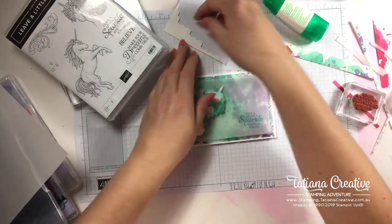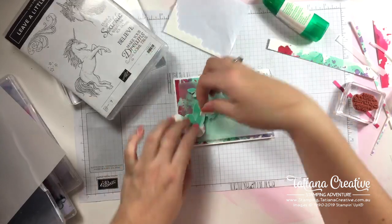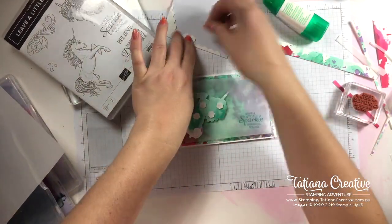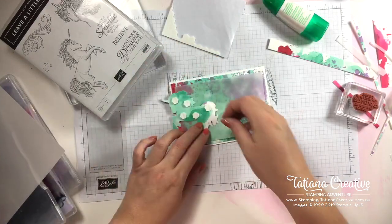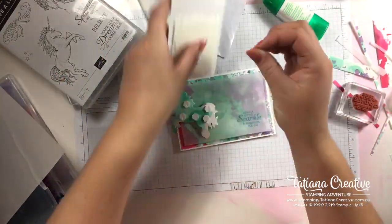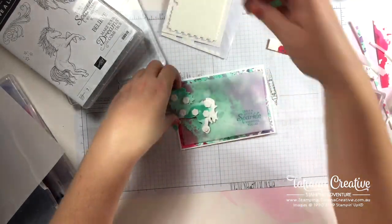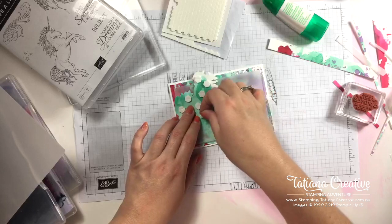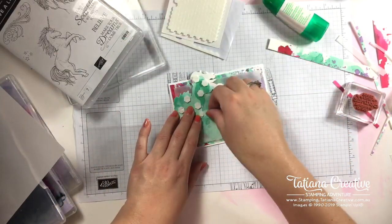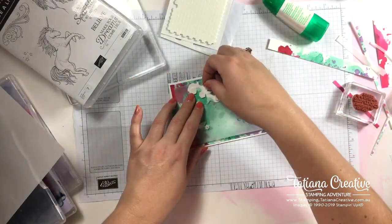As you can see, I used a pre-printed back, so don't waste your cardstock. Even if you don't like what's on the back of it, there's two sides. I'm using quite a few dimensionals, and I like to use a few little ones as well, just to make sure it's all sitting nicely. One more. I know, I'm dimension crazy.